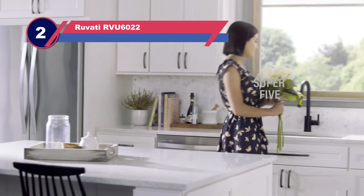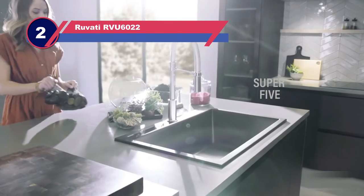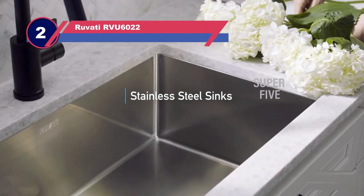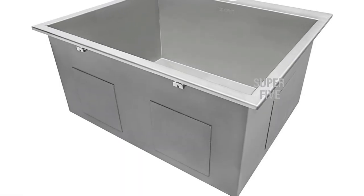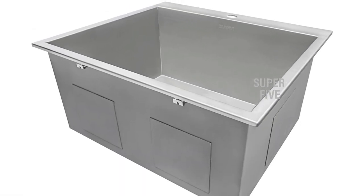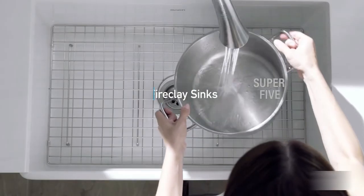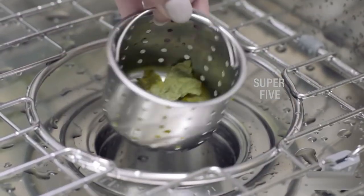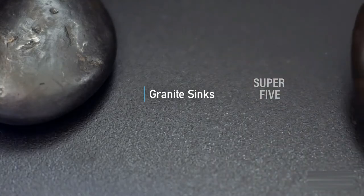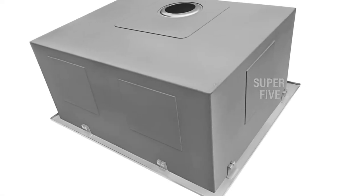Number 2. Ruvati RVU 6022 Utility Sink. The package includes strainer drain assembly, mounting clips, and an installation guide. This Ruvati RVU 6022 top mount utility sink is a deep sink for laundry rooms. The sink provides a 12-inch deep bowl with a brushed luxurious finish. This enables it to match different materials in your utility room that are made of stainless steel. Aside from the finish, its sharp corners also give it that modern look.